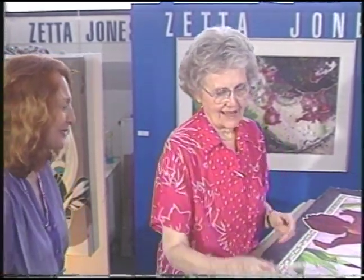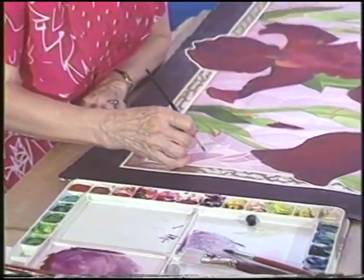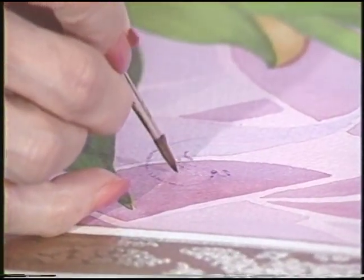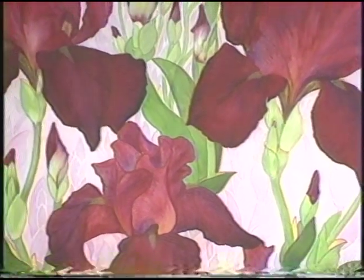Oh, these are wonderful irises. You came for the celebration. Yeah, this is the harvest. This is when I sign them. The pair are done. Oh, they're not done, because they have to be matted and framed. Yeah. They're very contemporary and yet they're dramatic. They have a traditional look to them.